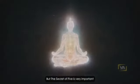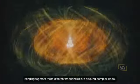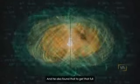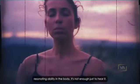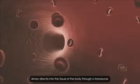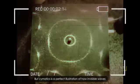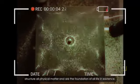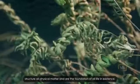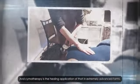But the Secret of 5 is very important, bringing together those different frequencies into a sound complex code. And he also found that to get that full resonating ability in the body, it's not enough just to hear it. Those complex sound codes need to be driven directly into the tissue of the body through a transducer. But cymatics is the perfect illustration of how invisible waves structure all physical matter and are the foundation of all life and existence. And cymatherapy is the healing application of that in extremely advanced forms.